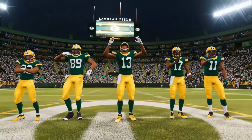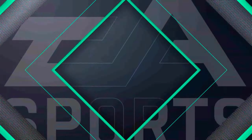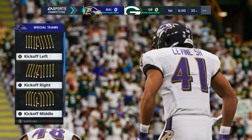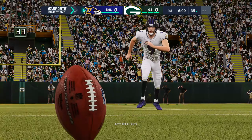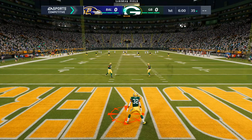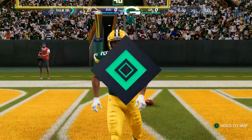Rodgers and the Green Bay Packers, taking on Lamar Jackson and the Baltimore Ravens. Historic Lambeau Field. Fittingly, it butts up against Lombardi Avenue here in the heart of Green Bay, Wisconsin. Tonight on this fine Thursday night, we've got a good one in store between the Baltimore Ravens and the Green Bay Packers.